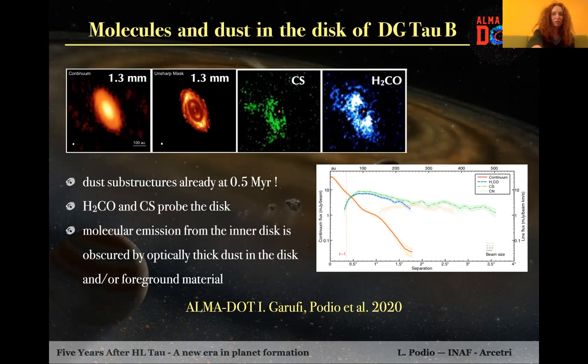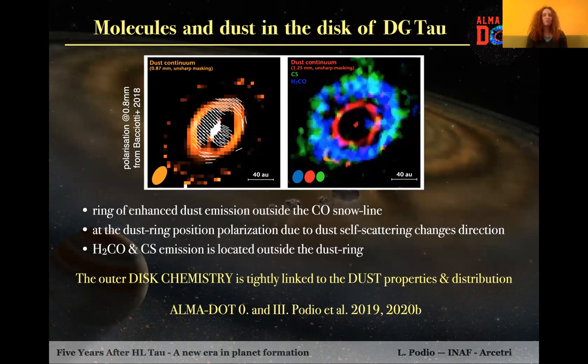And then when we look at CS and H2CO, you see again this ring structure, while we completely miss, as we see very well in the radial profile, the emission from the inner disk, because in the inner 50 AU the dust is likely optically thick. And we can also have absorption from circumstellar material. So because of this reason, to characterize the inner region of this young disk, we would need a VLA observation at centimeter wavelengths.